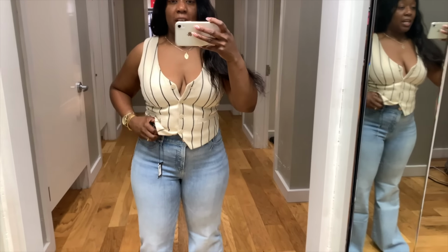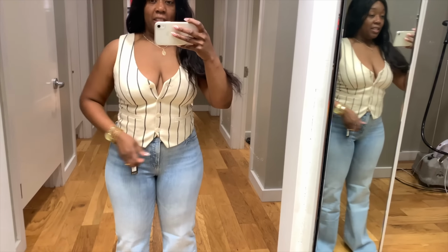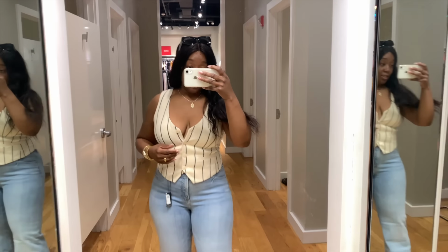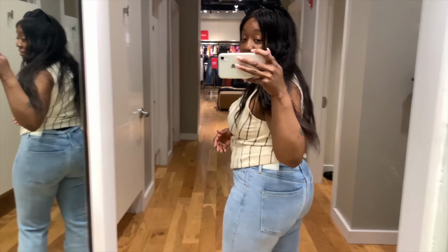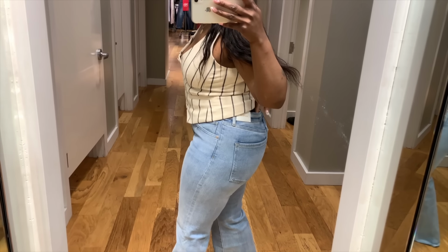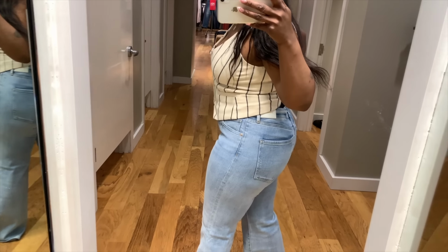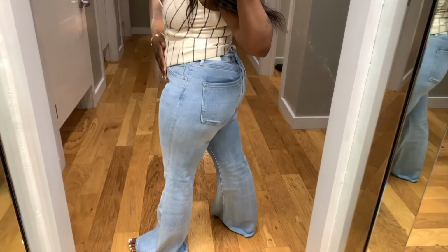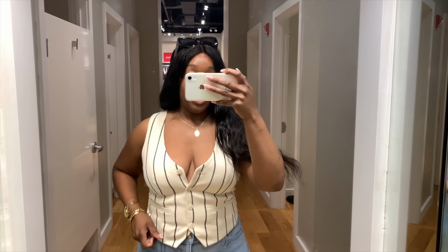Okay, y'all, so this is how the other ones look. They a little bit tighter than the other ones that I had, but y'all, they so cute. They a little tighter, but I know they'll stretch out. They look so cute, especially with this little vest. I love this.